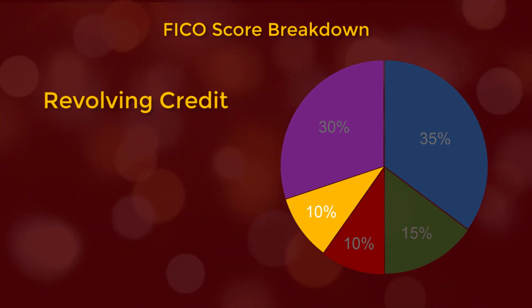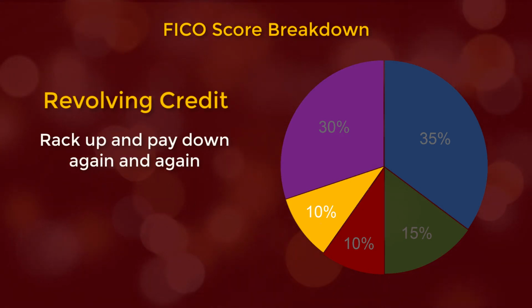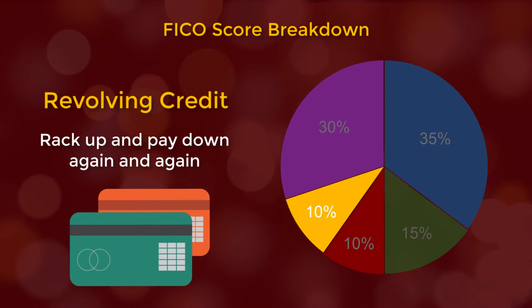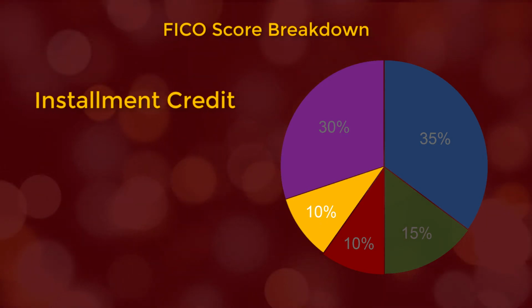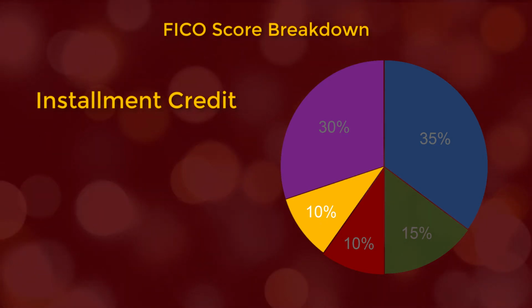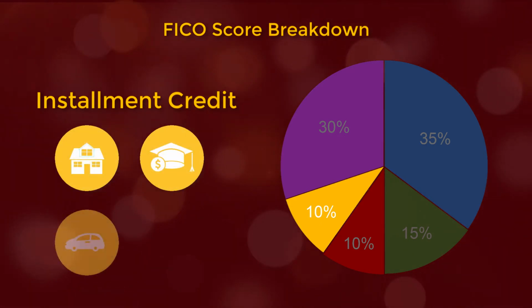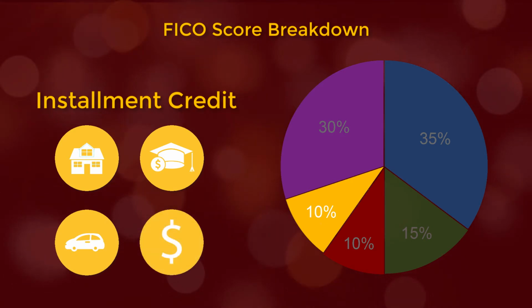Revolving credit is the kind you can rack up and pay down again and again. Examples of revolving credit are credit cards and lines of credit. Installment credit is the kind that has an end. So examples of installment credit are home mortgages, student loans, car loans, personal loans, etc.